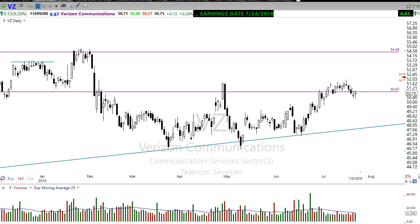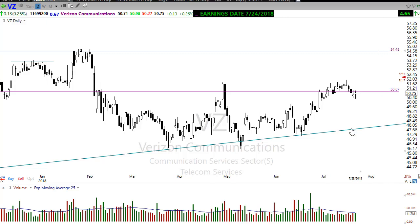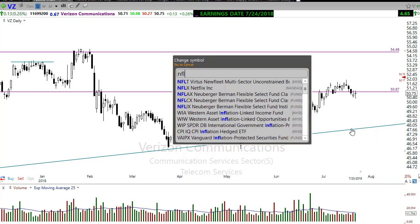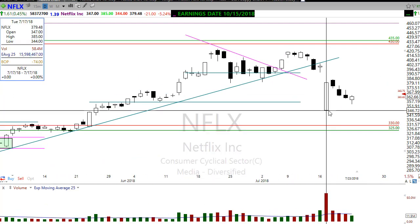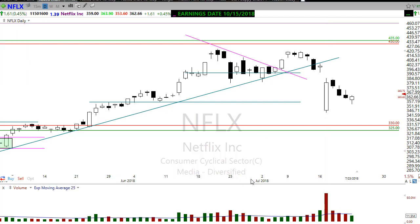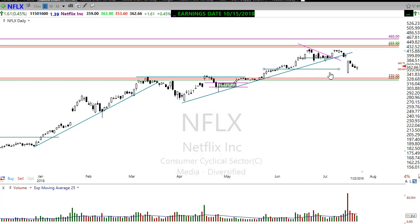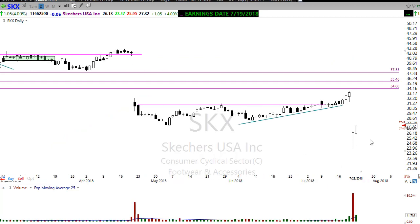As you can see, we had this really nice move up here going on in Verizon this morning, but let's not forget how quickly we can move lower, as we did here in Netflix, just really gapping down hard on an earnings report miss. So you want to be on top of that. Here's another, just a really good example of you paying attention to an earnings report. You want to stay on top of that.